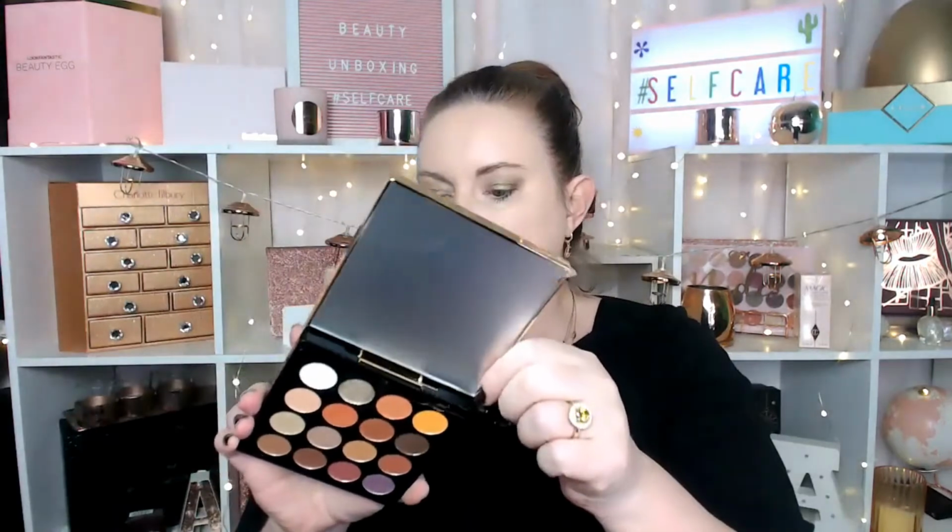So this is the first palette. Now the colors, we got a little pamphlet with it for what the colors are, but this is the warm palette.